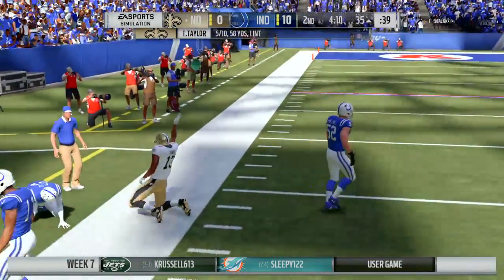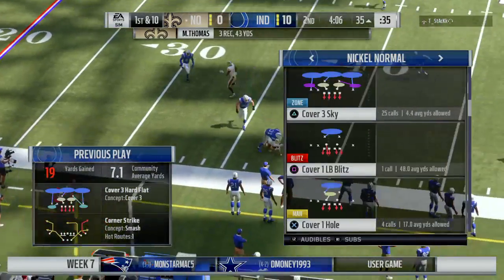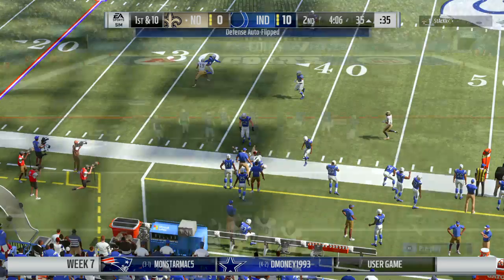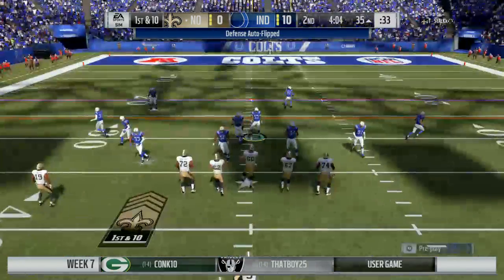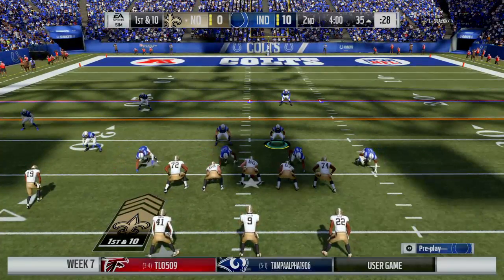Oh, a battle for it here, and this will be caught. He's exceeded his receiving yards from a week ago, and we're still in the first half. It's a 1st down. Taylor now 5 out of 10, 50% throwing it. Not so hot, but he does have a 1st down.